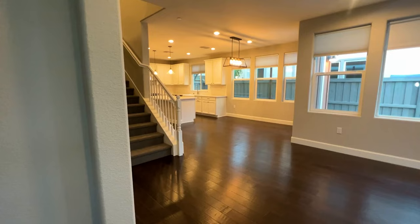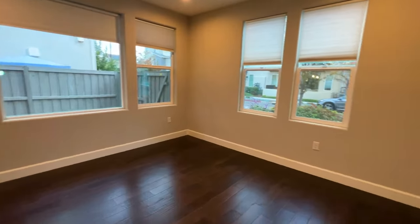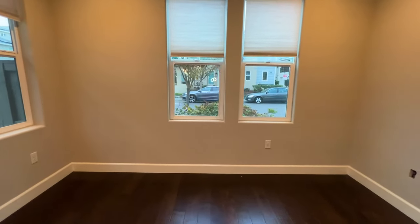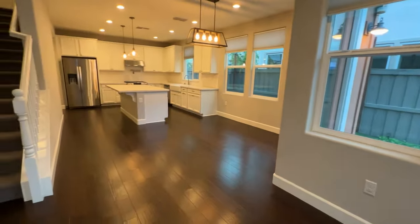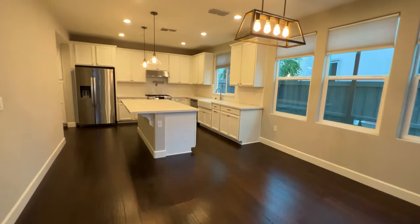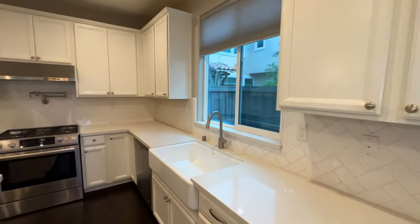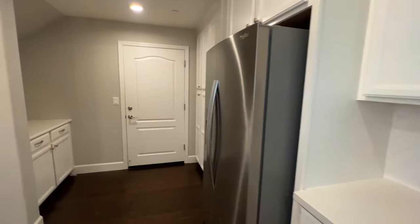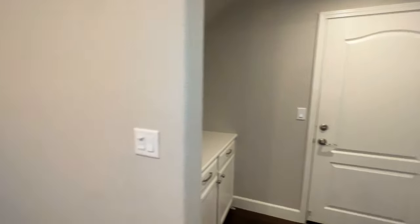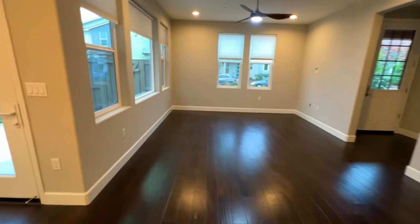So I'm taking you inside one of the Cannery homes. This is a typical floor plan for the community. You enter first floor and it is facing the front road. And that's the family room. It opens to the kitchen area, which is also very typical of the Cannery kitchen styles. And this is a standard type of design. So there is nothing really special about it or different about it.